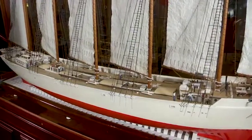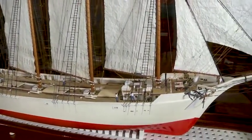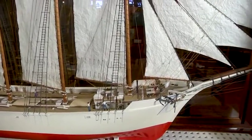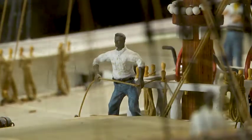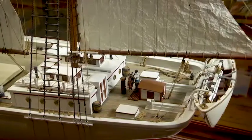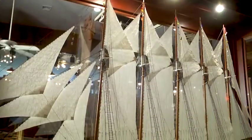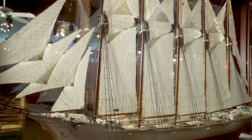She's just a beautiful sailing ship. You don't see this rig very often. Yes, you'll see the ship's models with the square sails, but not many like this. I have to be different, and I like them big. Everybody builds small models. This is the house of where the giants live.